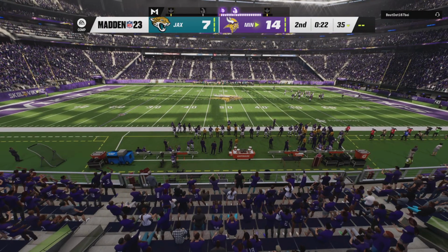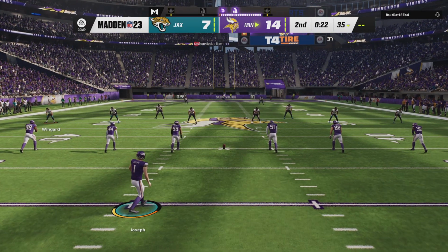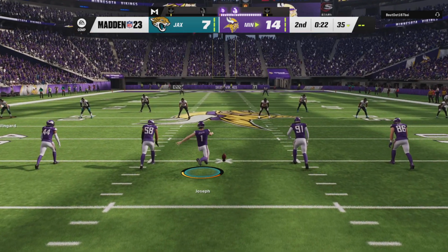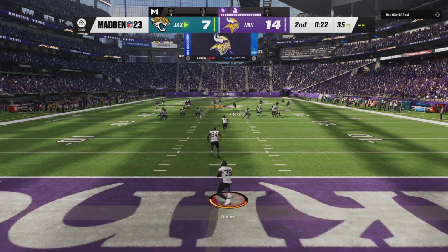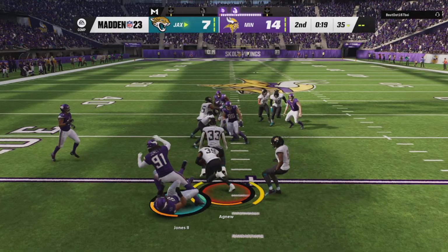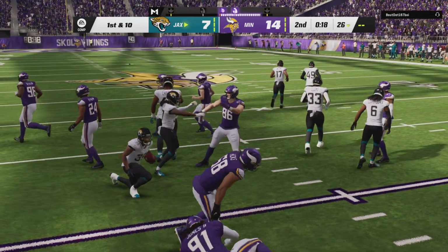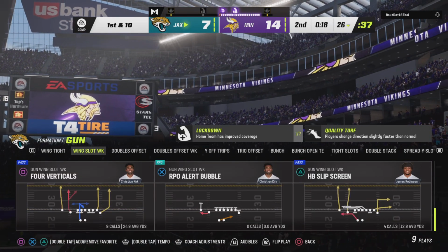Joseph connects on the extra point, and that makes the score 14-7. Now Joseph tees it up to kick off following the touchdown. From his end zone, here comes Agnew. And they'll get him down right around the 25, actually the 26 officially, so a net gain of 1 there.